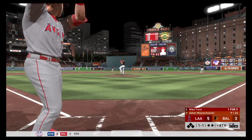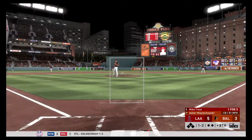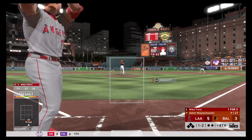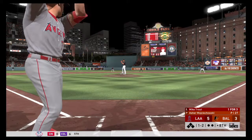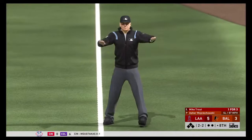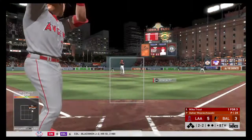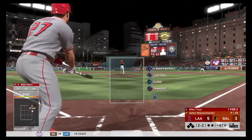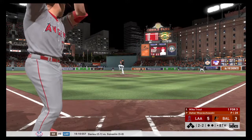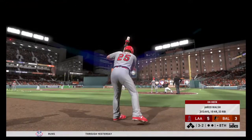Here's Trout waiting on the 1-1. And he'll try to hold back the swing, but he'll do so unsuccessfully as that's ruled a strike. Tried to hold up there. Appeal down to first, and no swing. It's ball 2. Full count. 3 balls and 2 strikes to the Angels center fielder.